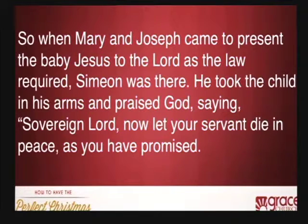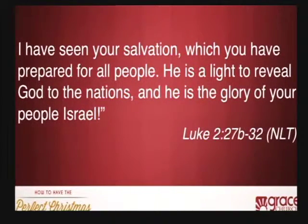So when Mary and Joseph came to present the baby Jesus to the Lord, as the law required, Simeon was there. He took the child into his arms, and he praised God, saying, read it with me, Sovereign Lord, now let your servant die in peace as you have promised. Keep going. I have seen your salvation, which you have prepared for all people. He is a light to reveal God to the nations, and he is the glory of your people, Israel.